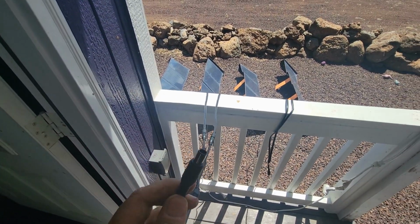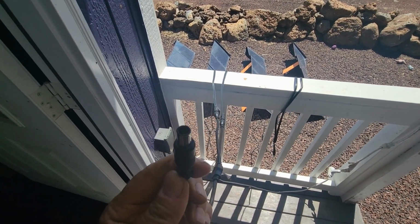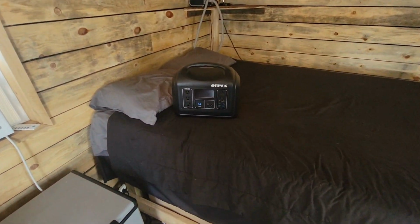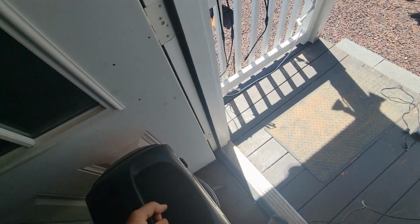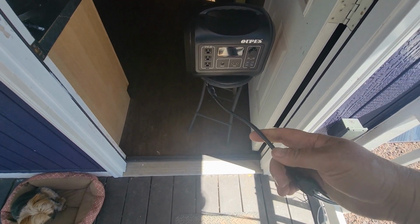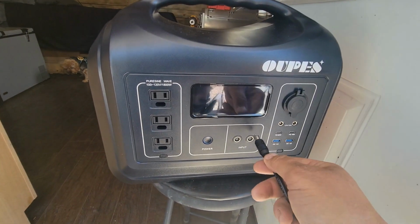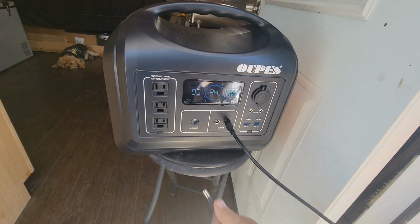You got two inputs on the front of the Oupes. This makes one. I'll do the same thing to those. Get this off the bed here. Set it here, so it's still in the shade and we can plug up. You take each one of your connectors and you go into your input, just like so.